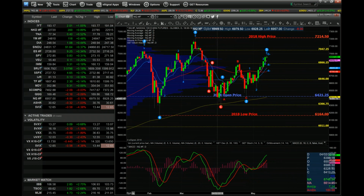Even the NASDAQ in early April moved into the red for just a very brief period of time, right? It came close to the lows that we made in early February. But everything right now is telling me and suggesting to me that we should run higher, okay?